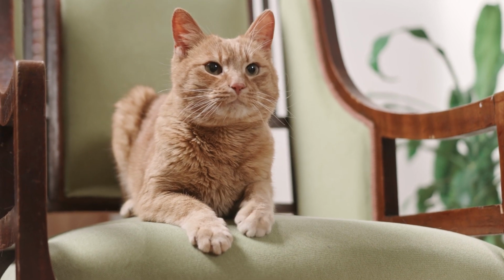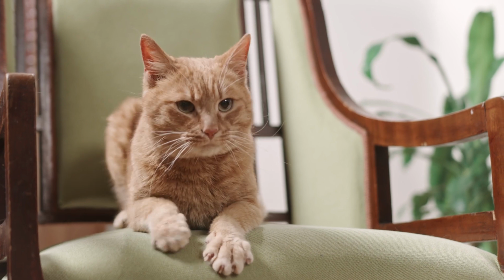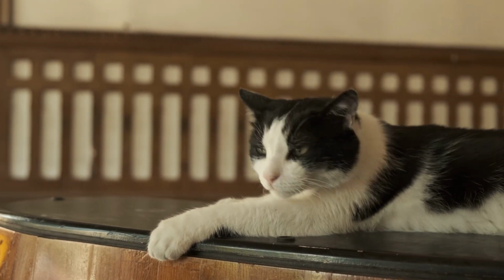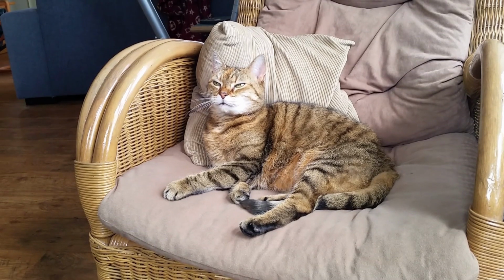Cats are incredibly aware of their surroundings, and they're not going to sleep in a place where they don't feel secure. Their balance and agility are remarkable. So if your cat has chosen a high vantage point for their nap, trust that they've assessed the risks and deemed it safe. They have an innate ability to judge the safety of their chosen spot.